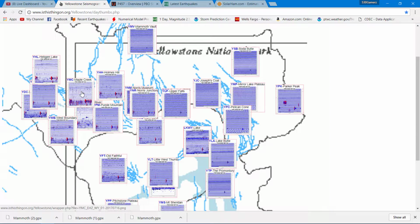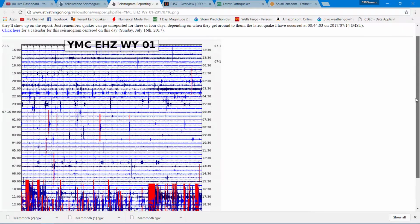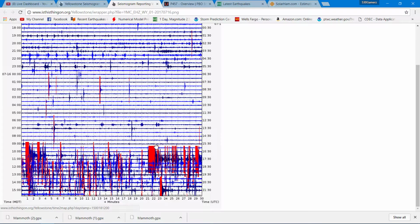Northwest corner of the park, this station right here, YMC Maple Creek, is the station I tend to monitor because it's really close, if not right at the epicenter of the ongoing earthquake swarm in Yellowstone National Park. You can see the 3.0 right there occurring, and also the 3.4 being the bigger red marker occurring there at the park this morning. Since then, you can see a large number of increased activity of earthquakes at the park.